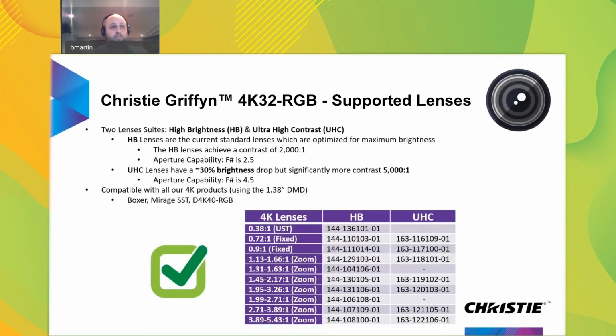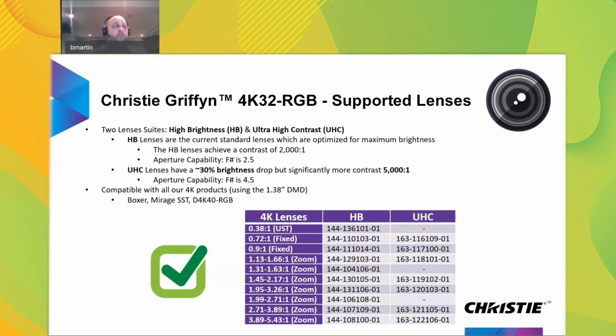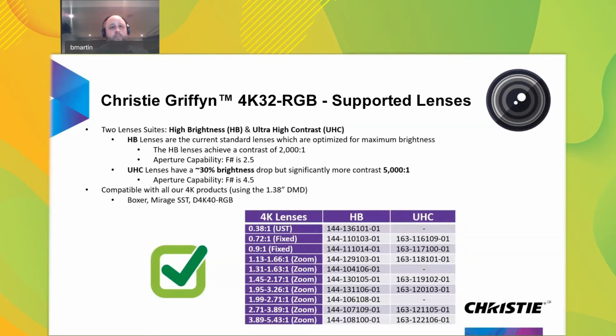The supported lensing will be the same, so I'd like to go over this a bit. So we have high brightness lenses as well as ultra high contrast lenses. So HB stands for high brightness and UHC is ultra high contrast. So the trade-off here is the high brightness are really the standard lenses that come with the product, and you're going to get maximum brightness when you use these lenses, as well as a contrast ratio of about 2000 to 1. If you're looking for a higher contrast, the UHC lenses are for you, but you're going to suffer about a 30% brightness drop, and that's the trade-off.